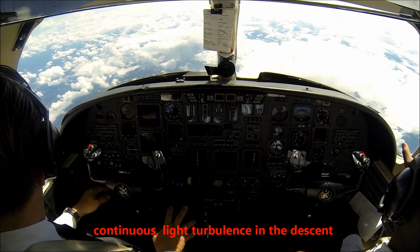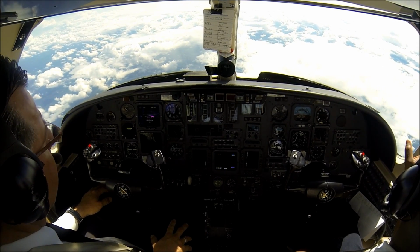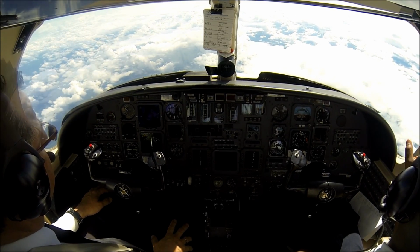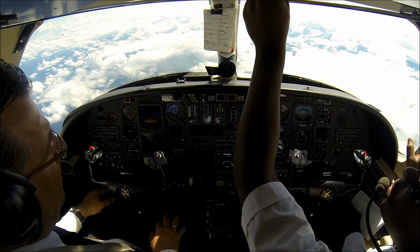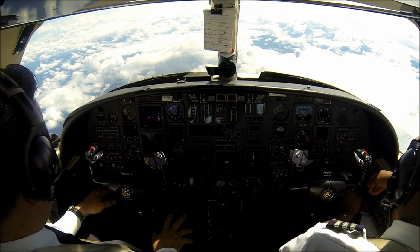AC 4162, descend to maintain 16,000, Albany altimeter 2949. 16,000, 2949, AC 4162, thanks. And we can look for the landing numbers. I expect to land with about 13,000 pounds.